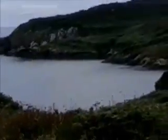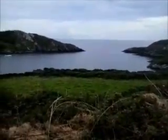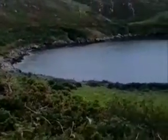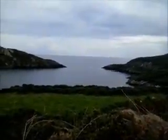Look at this spot here, though. Look, these houses are unreal. Little cottage overlooking a cove. It's really peaceful. No noise at all. Here's another view of the cove from the top of that hill. The ocean beyond.